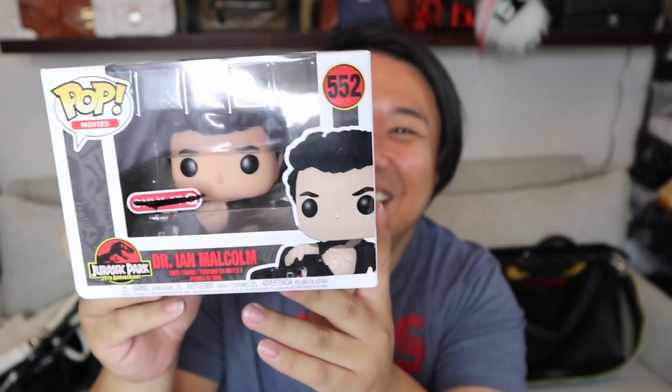I think it retails for around $60-something online. Though I don't think I'm gonna be selling it. I think I'm just gonna give it to John. I just think it's really funny. Love Jurassic Park. Love pop figurines. This is actually the last thing I bought, because I literally paid already, was walking out, saw this, went back, and stood in line again to pay for this. And it was $4.99.